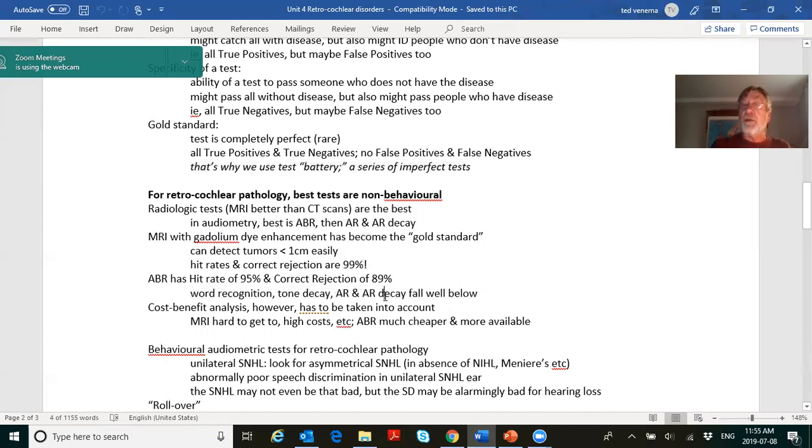It should be in there, but it isn't. This is better than this. How come? Because this is non-behavioral, whereas this is behavioral.